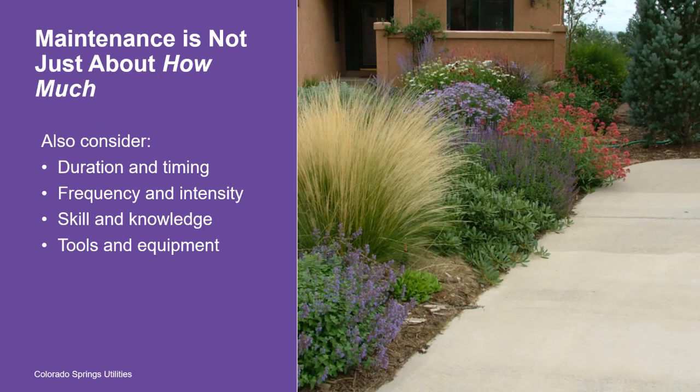So, maintenance is really not about just how much you're doing. You want to think about the duration and timing of the maintenance. For example, do you need to be out in the yard every single week for 15 minutes? Do you need to be in the yard once a month for an hour? Do you need to spend a whole day in the yard working on it a couple of times a year?